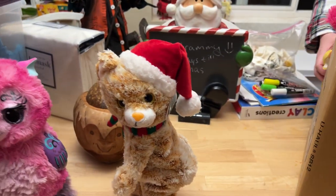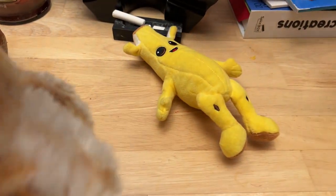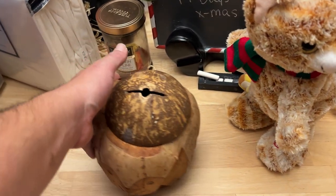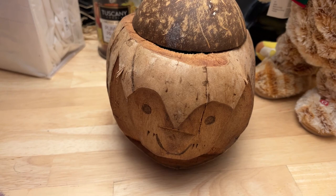Yeah, right. That's the coolest thing ever. That is pretty cool. This is Fortnite. I looked it up. Oh, yeah, the banana guy. Uh-huh. And you know what? People were calling the coconut monkey head like a coin bank. Oh, yeah, I see the coin slot. A bottle holder. It's like a coin bank.